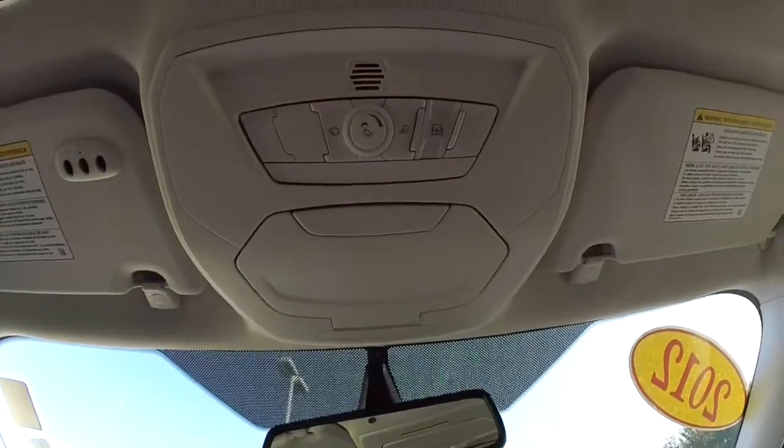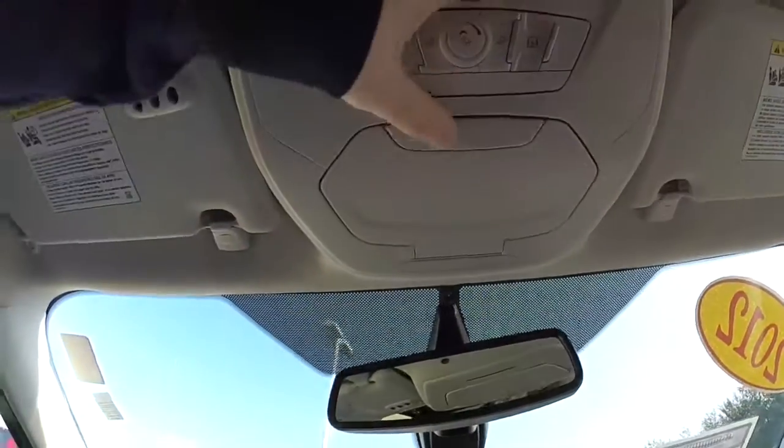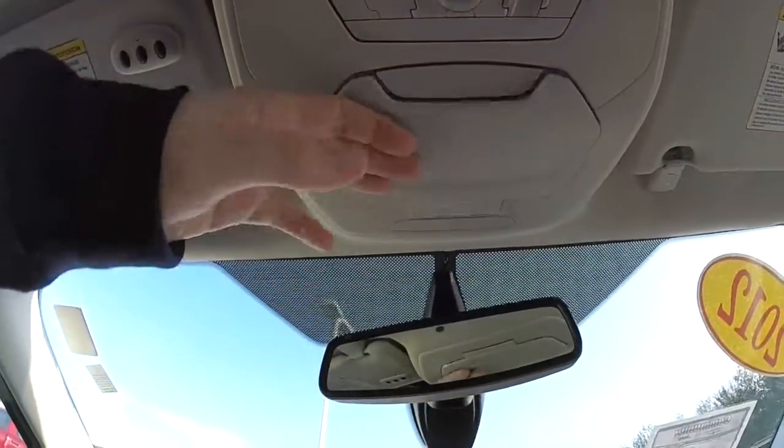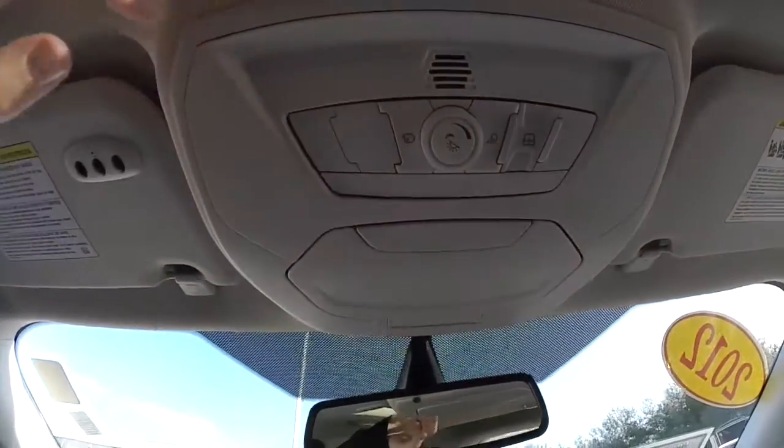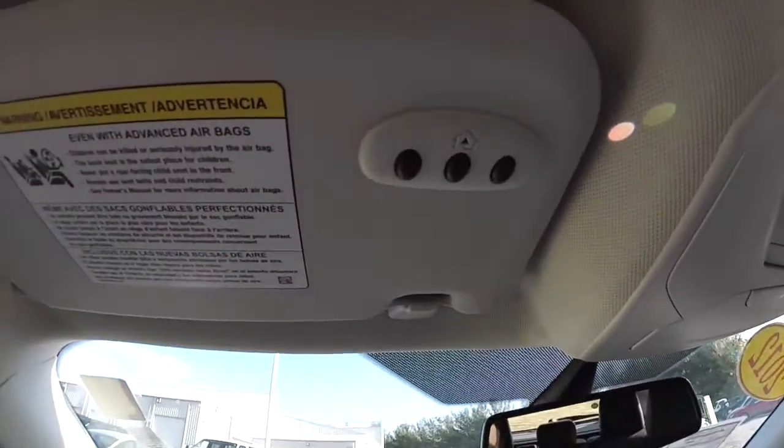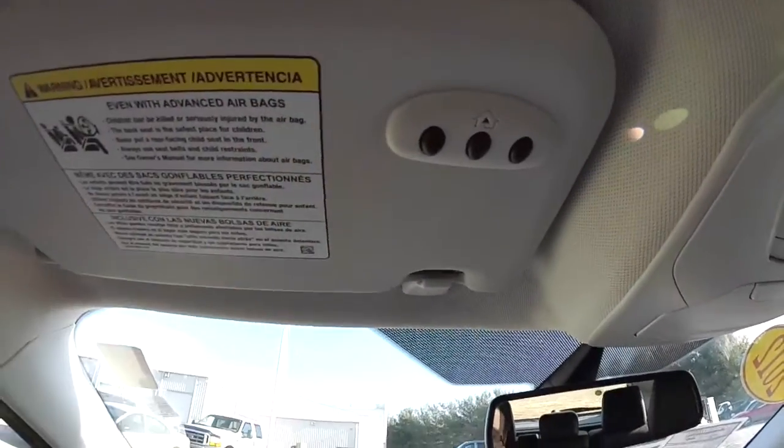Alright, and take a look overhead. You have a sunglasses holder. Also have sunroof controls, ambient lighting control. And on the driver's sun visor, you have a HomeLink Universal garage door opener.